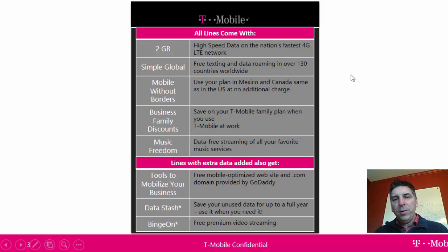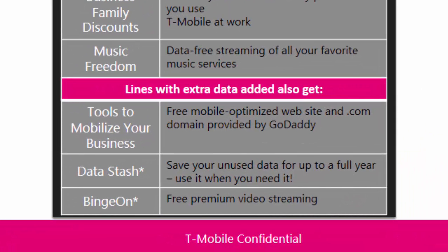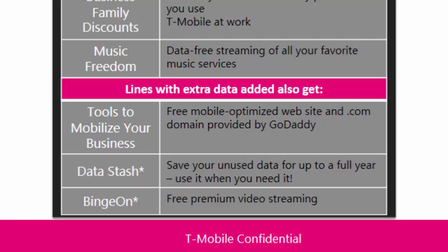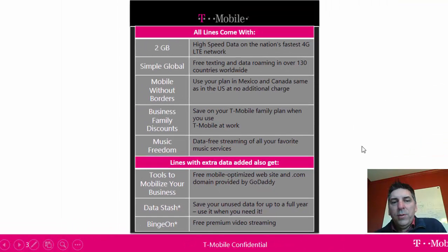This is a cool thing. You get data-free streaming on all your favorite music services, which is awesome. And the Binge On has free premium video streaming from a lot of your video sites, HBO, Netflix, and it doesn't count against your data. And it does stream at 480p, and you can get that removed if you want. 480 on a tablet is plenty fine, and especially if it's not going against your data. So it's a little bit of a trade-off there, but for what they offer, it's the best value out there for data usage, no question about it.